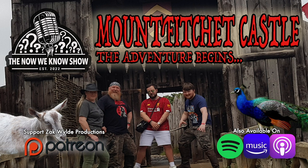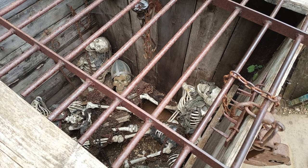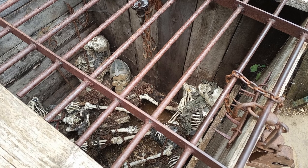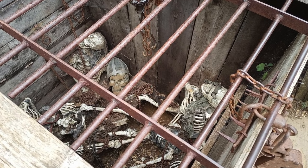So anyway, back to my question though. Within Mountfitchet Castle, what are the highlights that stand out? I really quite enjoyed the very first bit we went to, the dark side of medieval castles, with all the pits and the skeletons. I liked seeing the animals, which added to the immersion. Yeah, the live animals were great. Yeah, I like the cage.